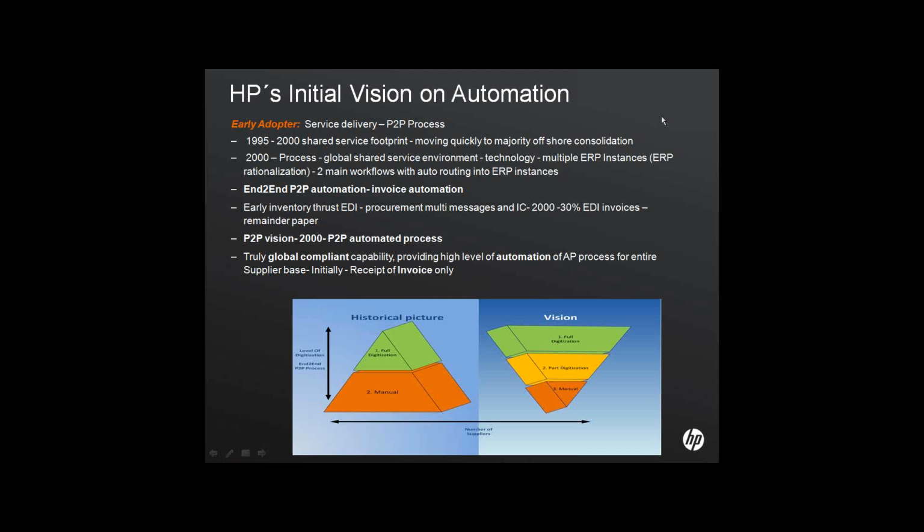And at that stage, the full range of messages, not just the invoice, was coming in through EDI. We were receiving the full procurement suite of messages. Looking at the historical picture and the vision graph here, we can see we already had a large portion in the green part of the pyramid, in terms of EDI, full digitization, end-to-end: POs, ASNs, goods receipts, for example, as well as invoices being received electronically in that end-to-end process.